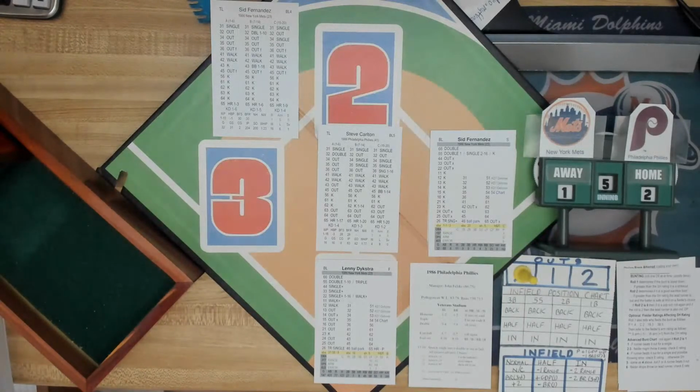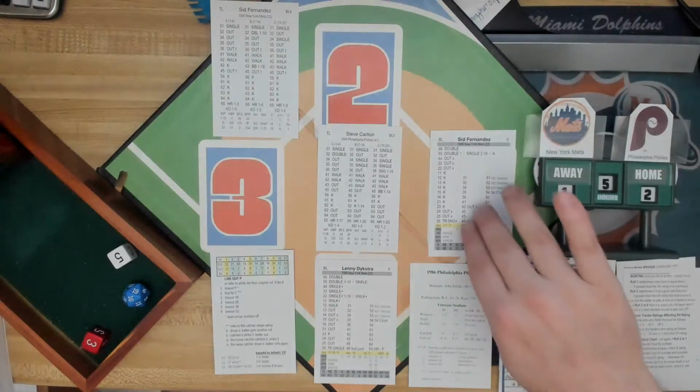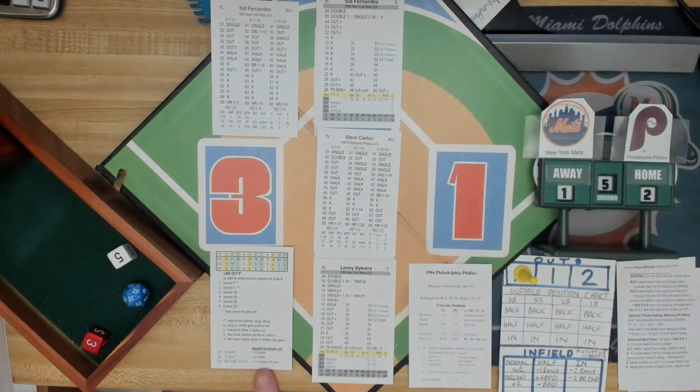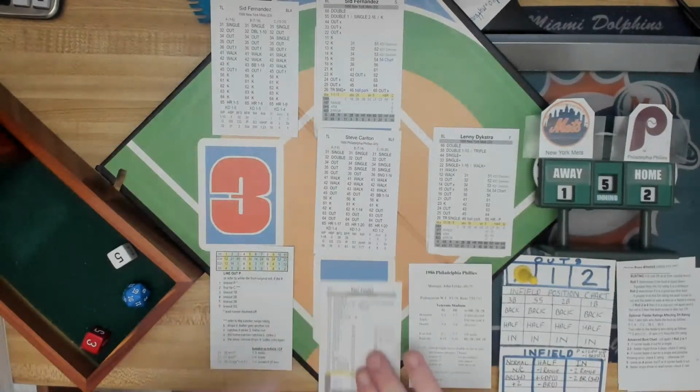Here's the pitch to Dykstra. And that is a 35. And on Carlton's card, that's a base hit. Single for Dykstra. And Fernandez will hold at second, as he should, on a base hit. And that's a base hit to the infield, actually. So that's an infield hit. And Fernandez holds at second. So the Mets are in business now. Here's Tim Tuffle.